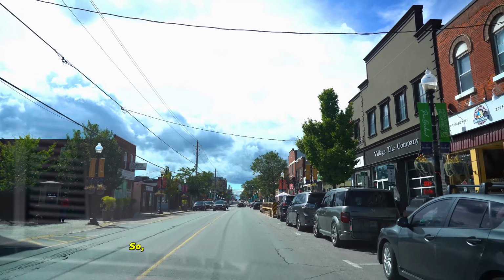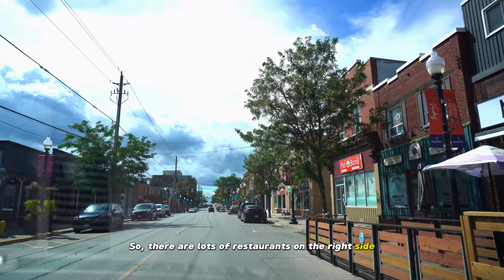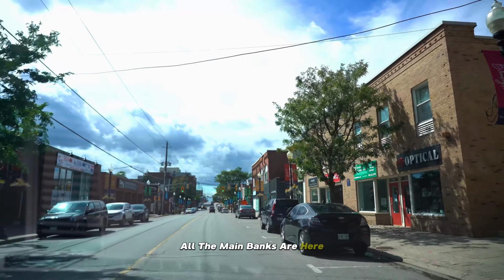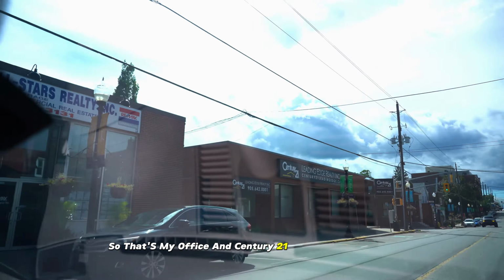Look, there are a lot of restaurants on the right side. All the pizza stores are on this main street. All the main banks are here. On the left side is my office, Century Town Leading Edge. We have 10 offices. This is one of the offices and I work from here.